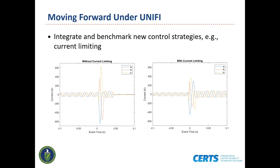So we see here on the left, one of the experiments during the CERTS program, when there was no upper limit placed on the current, there was a fault, the current exceeded the safe operating conditions of the inverter, and the inverter trips offline. So that's on the left.